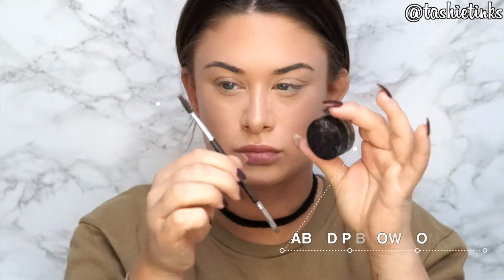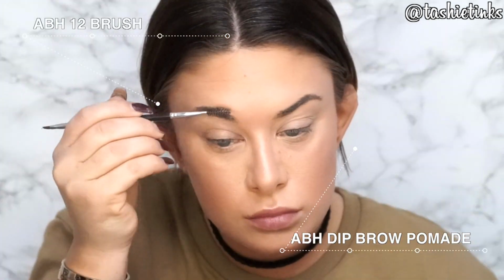Setting my face with the Urban Decay De-Slick Setting Spray. I really like this spray at the moment. It's really fine. Compared to MAC Fix Plus, I find it a lot finer, if that makes sense. Anyway, moving on to eyebrows.